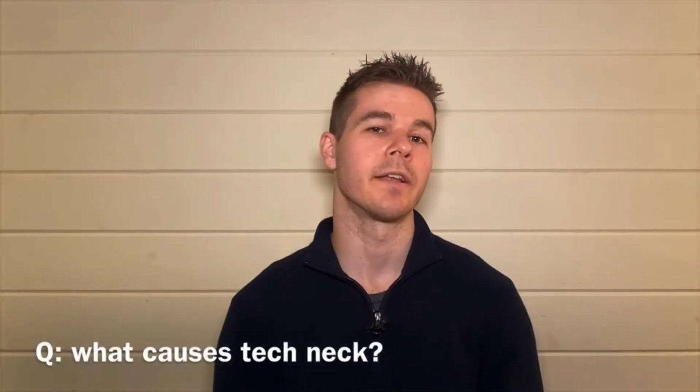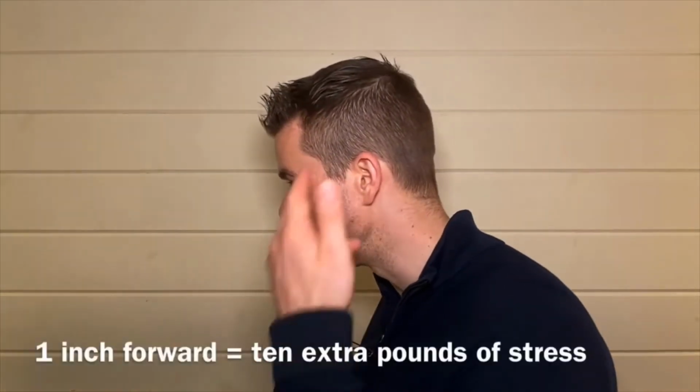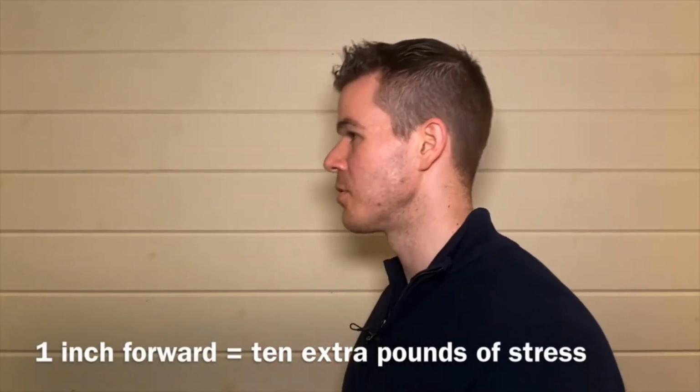What are the causes of tech neck? For the most part, I believe that it's posture driven. We have our ligaments and our muscle tissues, and they're designed to hold us upright against gravity. Your head weighs about as much as a bowling ball, and for every inch forward that my head progresses, I'm adding the equivalent of another head's weight in terms of what the neck muscles back here have to do just to hold me upright.